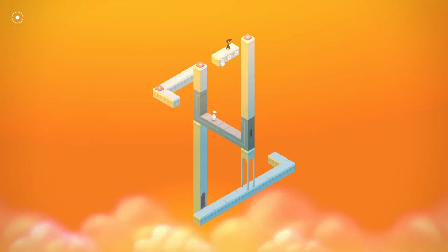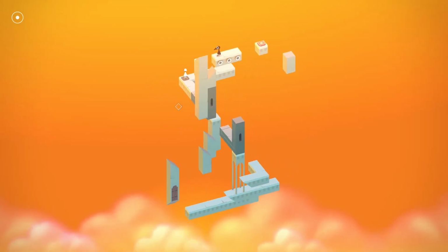But for now, let's cast our minds back to 2014, when a small indie game named Monument Valley was released. A game that nailed the balance between quick and casual mobile gaming and beautiful art, design, and storytelling.